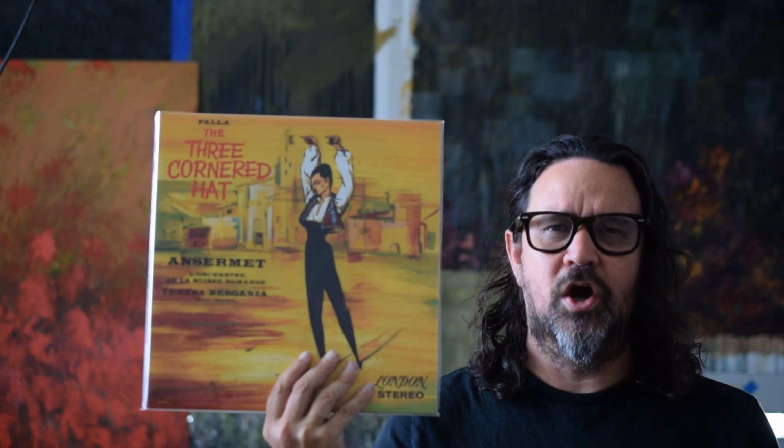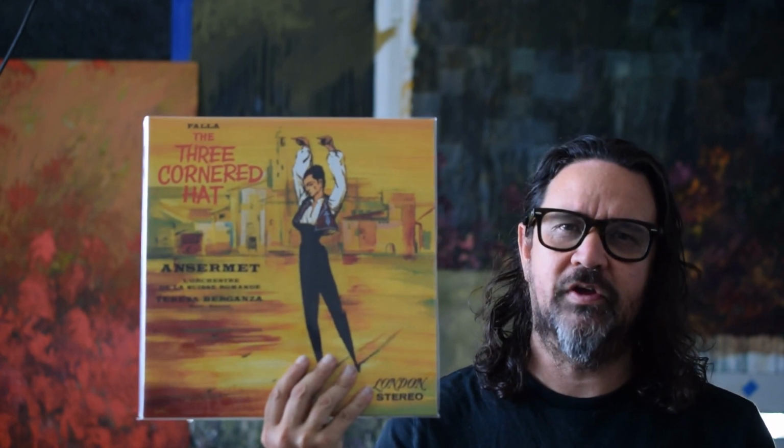Today I want to talk about the three-cornered hat, the Sombrero de Tres Picos by Manuel de Falla. One of my all-time favorite pieces. I have a few versions that I've been listening to and comparing, and it's been really great to just put them on one after the other and go back and forth. It's a ballet. It was commissioned by Diaghilev and premiered in 1919.